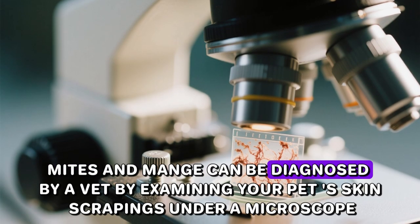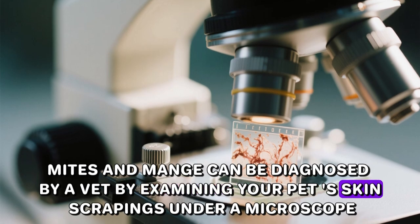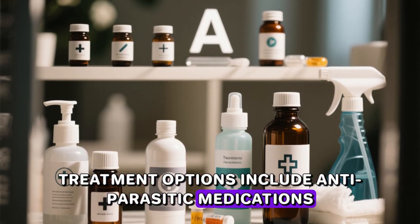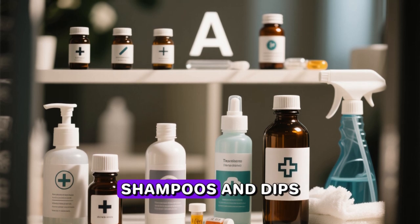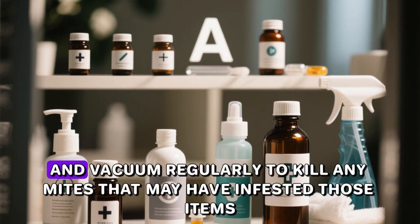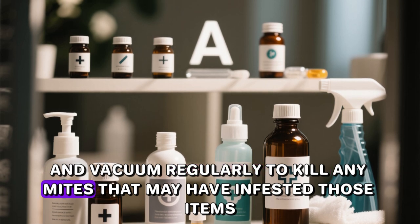Mites and mange can be diagnosed by a vet by examining your pet's skin scrapings under a microscope. Treatment options include anti-parasitic medications, shampoos, and dips. You may also need to wash your pet's bedding and vacuum regularly to kill any mites that may have infested those items.